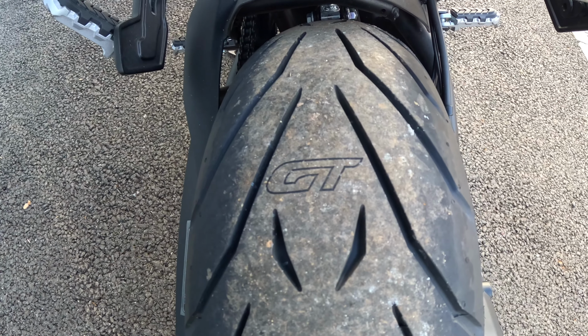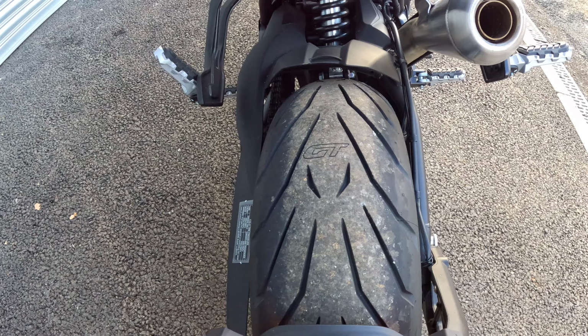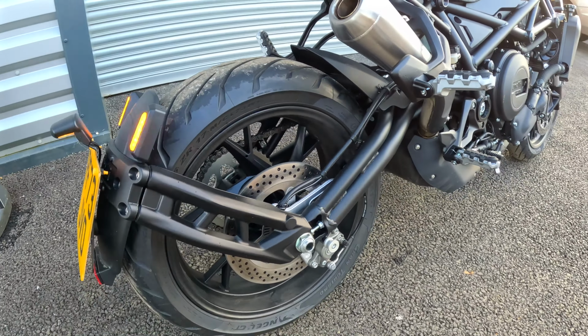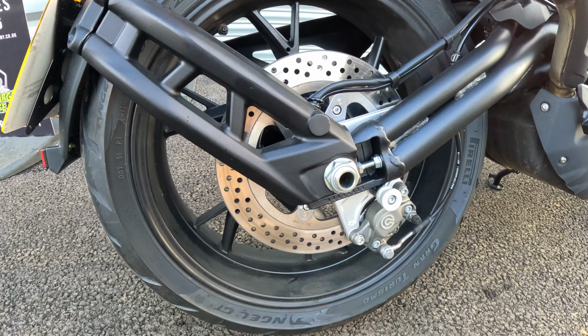And the bike comes out of the factory with these lovely Pirelli Angel GT tyres. Fantastic tyres, especially as stock. And we can see down low here again we have another single pot Brembo disc brake.